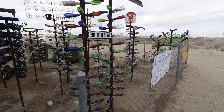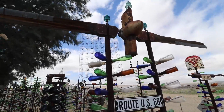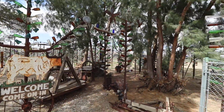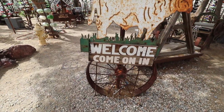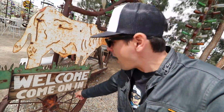That I can understand. But unlike some of the more strange and unusual characters out there creating strange art, Elmer Long's Route 66 bottle tree ranch is open to visitors. He does live on the property. No idea if he's here, but the gate's open. The sign says welcome, so I'm gonna go ahead and come on in.